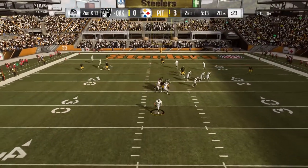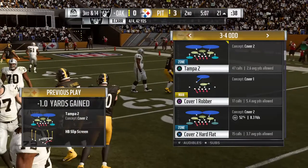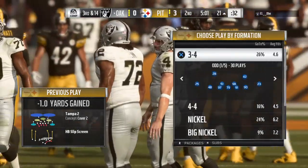On second down, here's Carr. They'll set up the screen to Lynch. And he'll wind up losing yardage here back at the 21-yard line. And they'll lose a yard that time, and that's going to lead to a 3rd down.